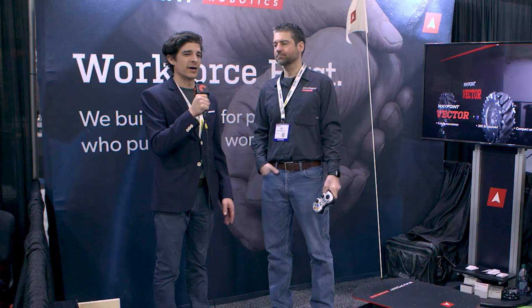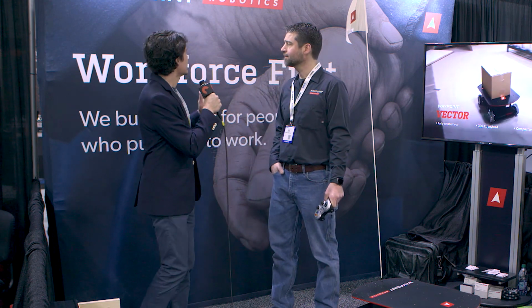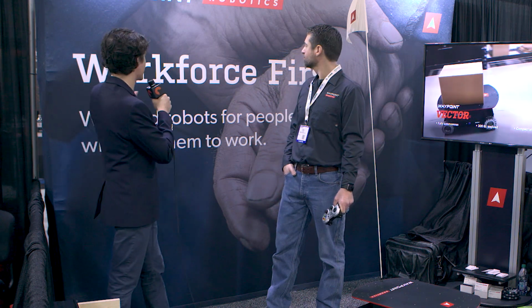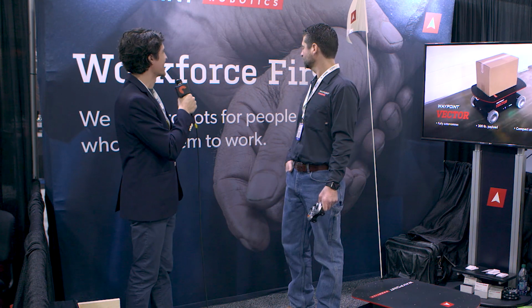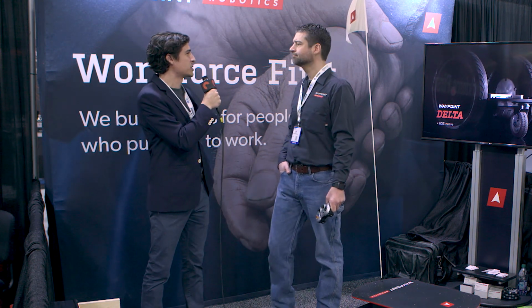So, Jason, I see here at your booth, something that I noticed right away is that you have your own company logo here, but actually bigger than the logo is this phrase here, "Workforce First," and some working hands there. Tell me a little bit about that and why it's featured so prominently.